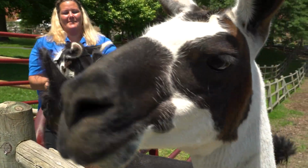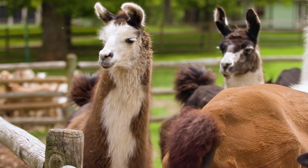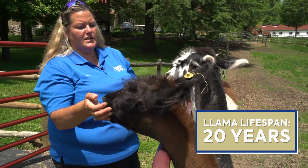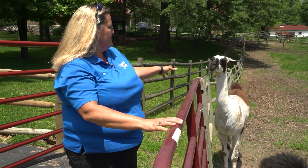So llamas come in a variety of colors, and as you can see, we have quite a variety here at Grant's Farm. So llamas in the wild can live about 20 years. These two are only coming up on 2 years of age, and Lily over here is a little bit older.